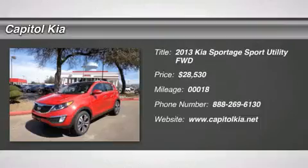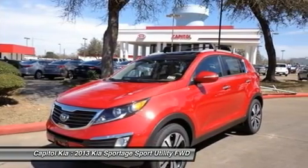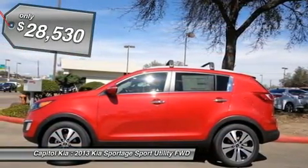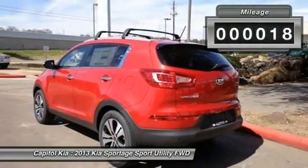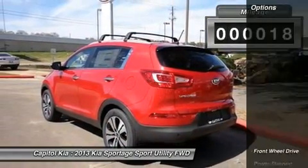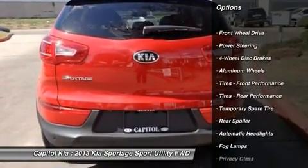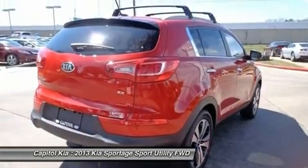Please continue for more information on this 2013 Kia Sportage 4-Drive 2WDX with 18 miles. On almost any road condition, this Sportage 4-Drive 2WDX offers solid performance, reliability, and comfort. The look is unmistakably Kia. The smooth contours and cutting-edge technology of this Sportage 4-Drive 2WDX will definitely turn heads.